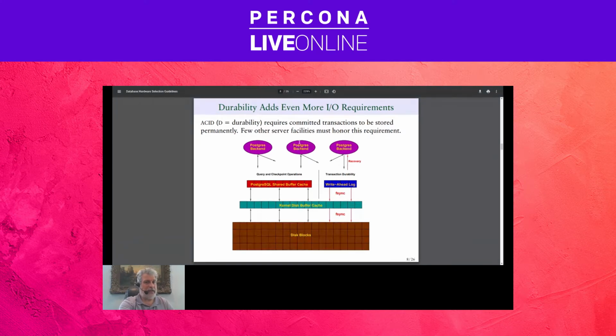Every time a session, in purple, has to modify a shared buffer, it will also write the change to something called the write ahead log. And before you actually mark the transaction as committed, you have to write it to the kernel, and then you have to issue an fsync for the kernel to write it to the storage. Now, the storage I'm showing is one big block, but it can be broken down. I'll show you in a minute.